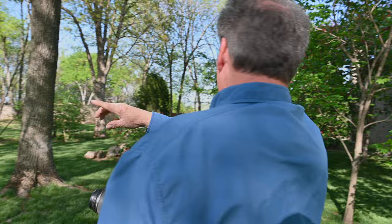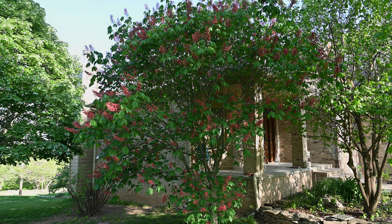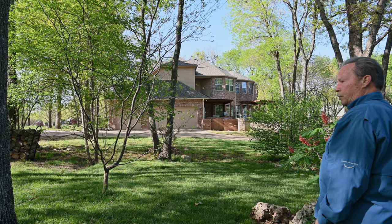Right there behind you is a nest box with a pair of chickadees nesting in it. Have babies in there right now. This is a red buckeye, native to Oklahoma, as is that shrub there. Great hummingbird attractor, as you might imagine. And a wafer ash over here, also native to Oklahoma. It's the host plant for the giant swallowtail caterpillars.